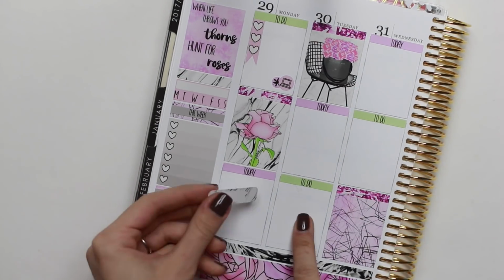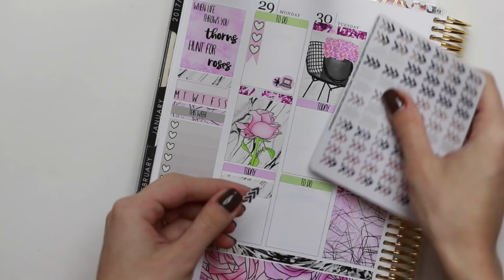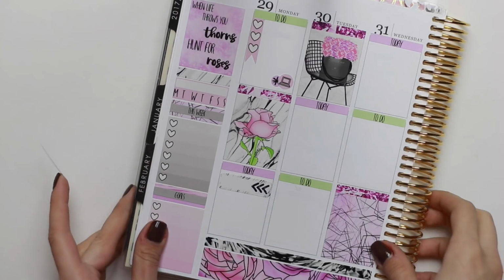I end up pulling in a lot of those asterisk stickers throughout the spread. So for Monday, I do put down a laptop sticker along with an asterisk little bullet point there to mark that I had to answer some questions in an email. And then under my today section, I pull in one of those appointment label type stickers, and I layer a black arrow sticker from My Newest Addiction on it to note that I had to be in a specific location for part of my day on Monday.